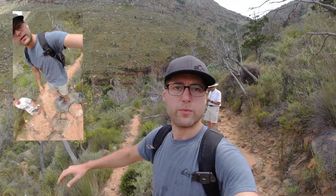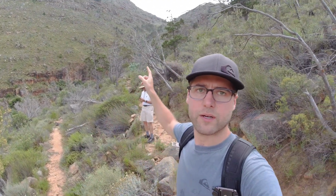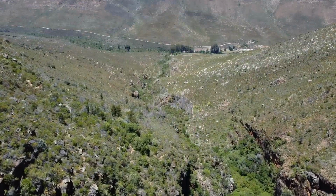We've now covered most of the flatter section coming up here, where it's kind of the foothills, and now we're starting, as I fall off my rock. Now we're starting to go to the more steep section going up, because the waterfall is up here, further up in that canyon. So now it's a little bit more of a climb instead of a gradual uphill slope.